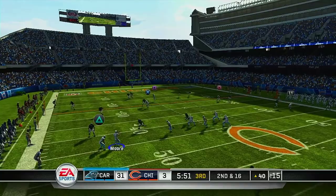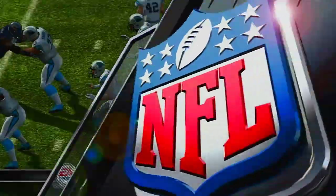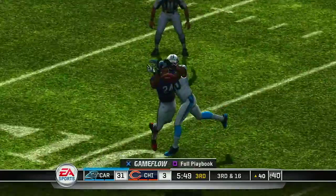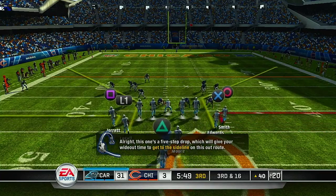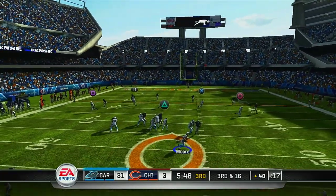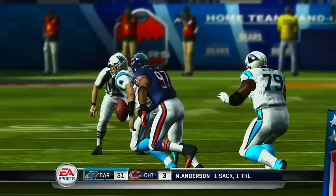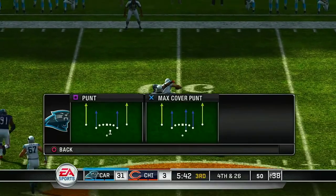Scrambling away from the rush. Nearly picked off. He should have had that one. Third down coming up after that incompletion. Scrambles away from defenders. I really like what they did that time. Nice job by the Bears.